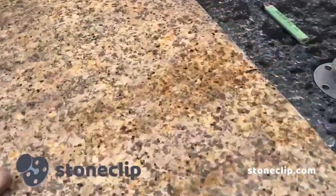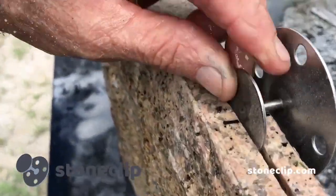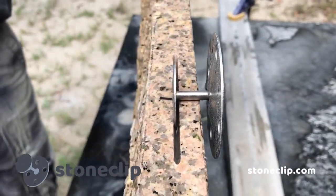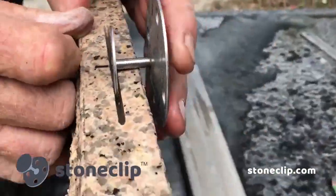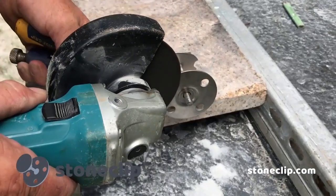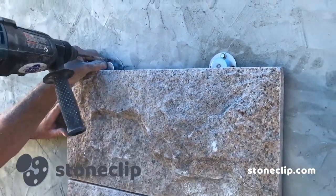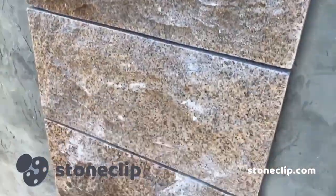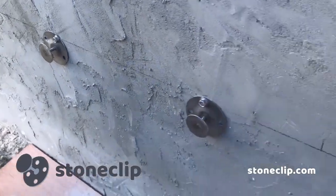The STONECLIP is designed to work with a variety of stone sizes and thicknesses, so you won't have to worry about whether it's the right fit. And because it's made of durable materials, you can trust that it will hold up over time. And the best part? The STONECLIP is a time saver. No more waiting around for mortar to dry or dealing with messy cleanup. With the STONECLIP, you can get the job done in a snap, leaving you with more time to enjoy the finer things in life, like a good beer or a nice hike in the great outdoors.